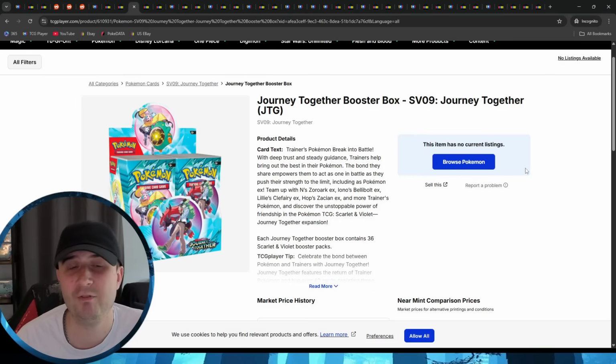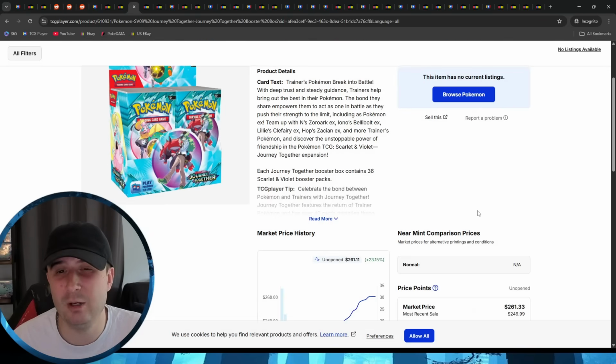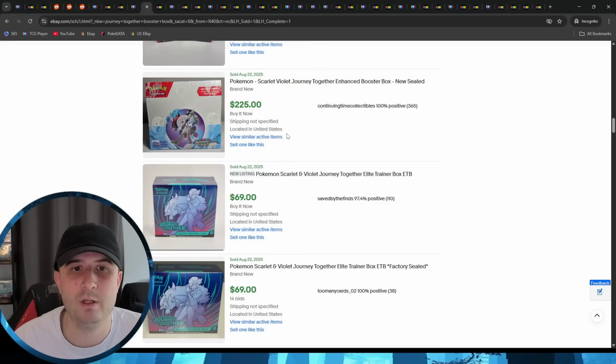If you can pick one up for around about that price, you're looking at that kind of average price of a Scarlet and Violet box now, sort of like the mid-tier level boxes. So I think that's where it should be. I think 260 is a little bit too much. I think 250's, yeah, a little tad over. I would say 240, 245 is where it should be at the moment, in my opinion.